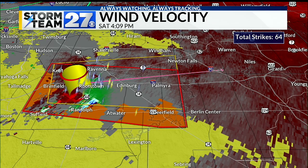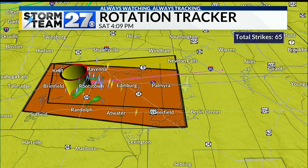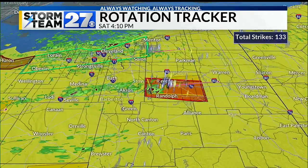So I'm going to go ahead and turn off this upper marker. And what this marker is telling us, this is the circle that you're seeing here, is that there is definitely rotation spinning up with this storm. As we start to look at some of our tools here, this is what we call our rotation tracker. This storm has had a history of producing shear with it. And you can plainly see as we look off to the west.